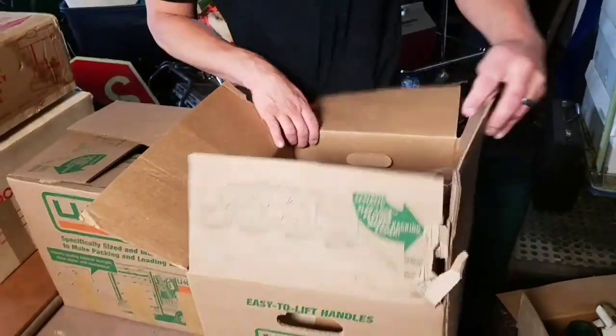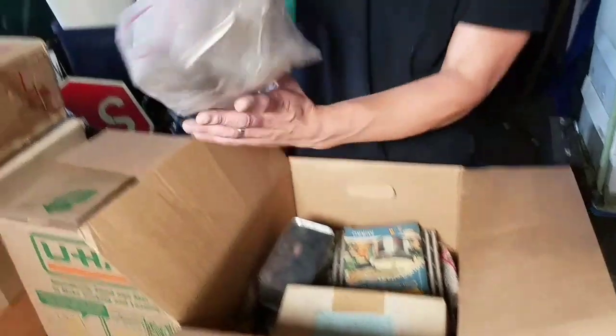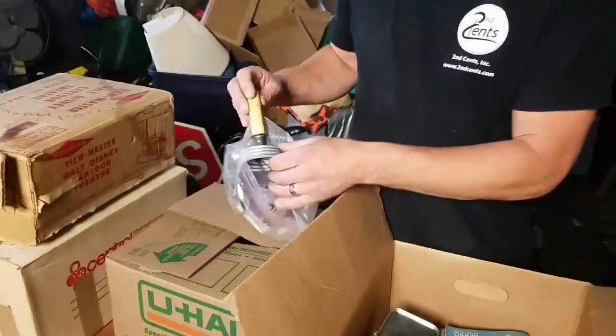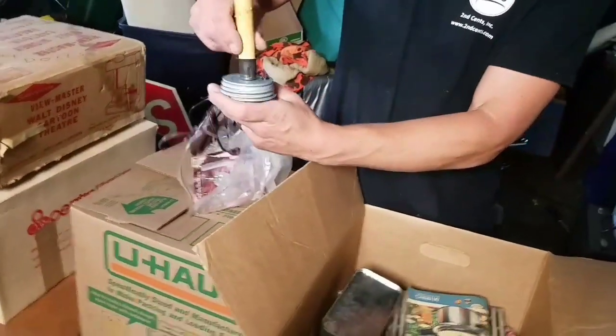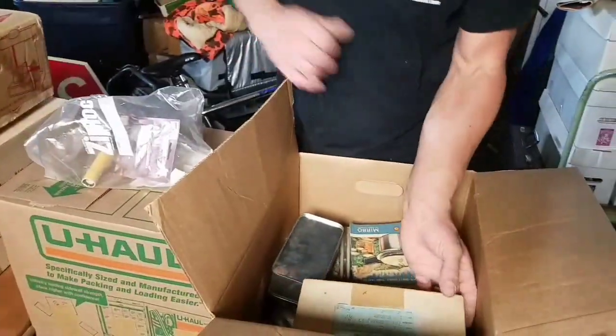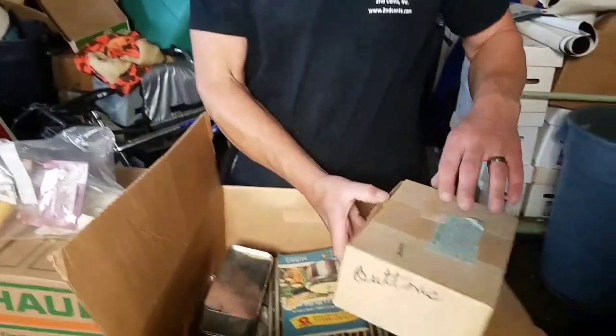Huh. No clue, Chachi. First, I see this bag here. I'm not sure what this thing is. Oh! It looks like a lid for a candle. You put this on top of a jar. Okay. I wasn't sure where we were going with that one, Josh. What do you think, Josh?